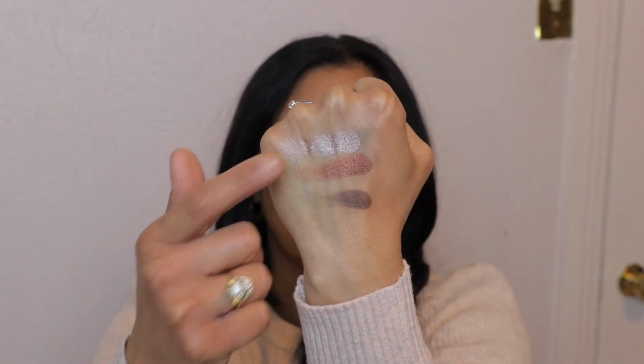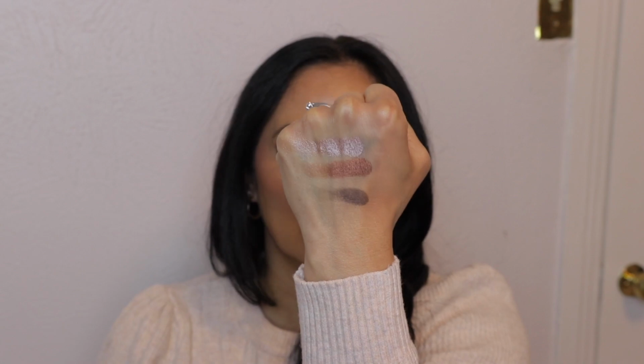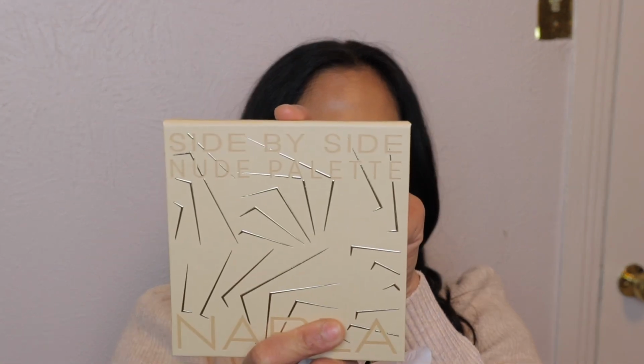So let me show you some swatches from this palette. This is a matte one. The top two are more of a shimmery metallic type shadow, but these are super gorgeous on the eyes, and I've really been enjoying both of those palettes. I don't know if I told you, but this is the side-by-side nude palette.